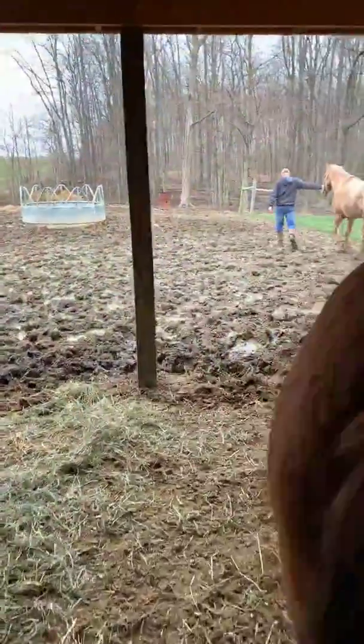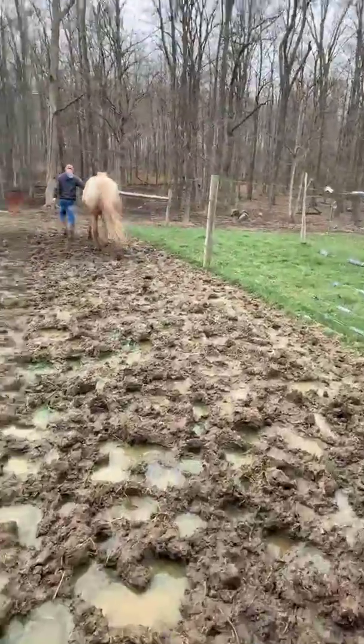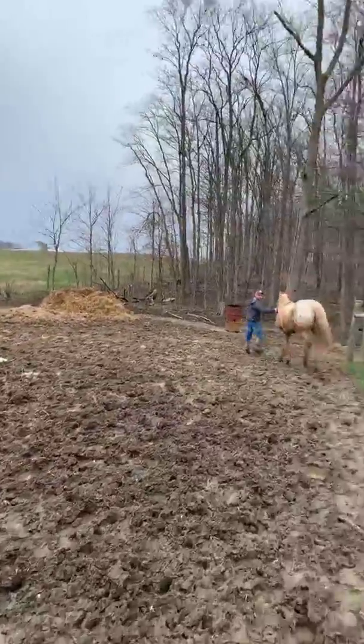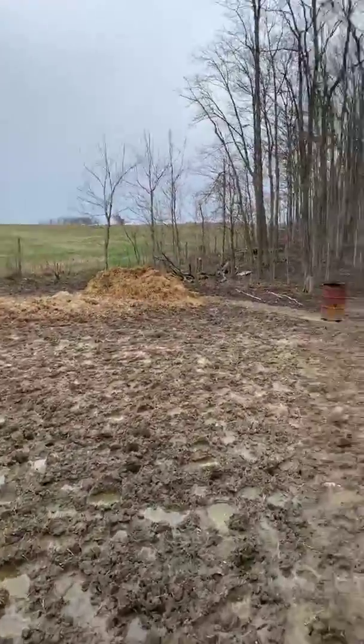It's a little bit muddy here at the beginning, but we're going to head through the mud. We deal with a lot of mud here on the farm, as you might guess. Sorry for the bad camera work as I try not to fall down. Come on, Red Legs. He's coming.